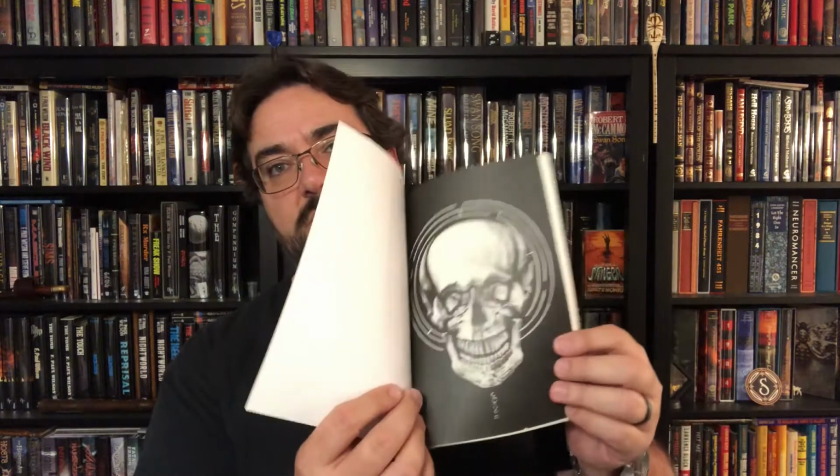Let's take a look and see a little bit of what's inside Prisoner 489. There's a bunch of pictures in here. First of all, Black Labyrinth imprint. I'm looking to see if it has a number line or anything like that. I doubt it will. It is Prisoner 489 by Joe R. Lansdale, illustrated by Santiago Caruso. Santiago Caruso, good job, man.